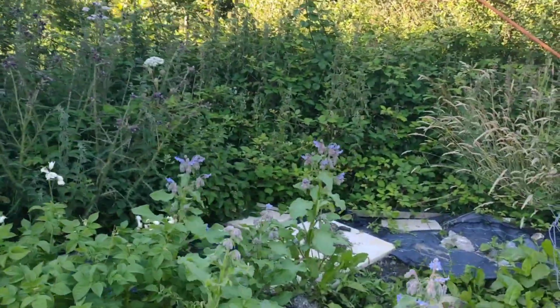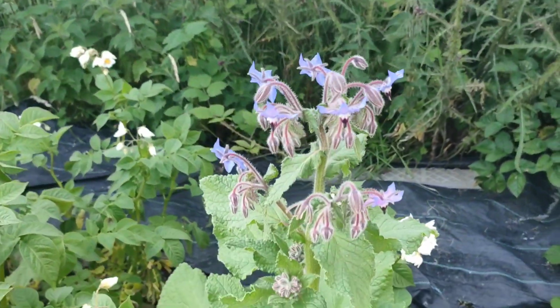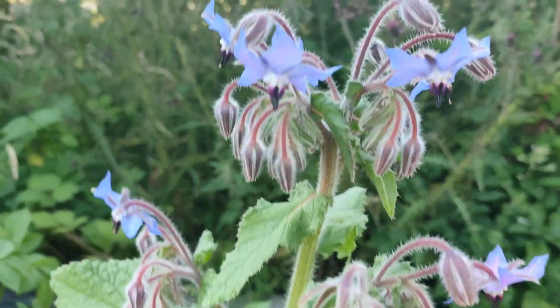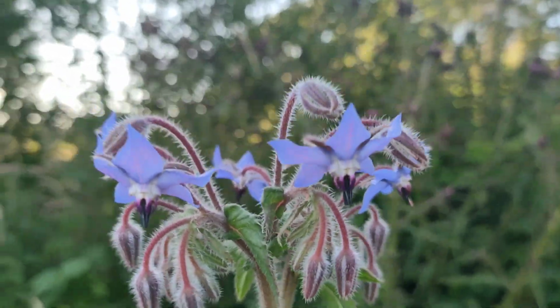And the borage as well has just come up, and they just grow so fast. It's amazing. The blue flowers are just so luminous. They're really pretty when you get close.